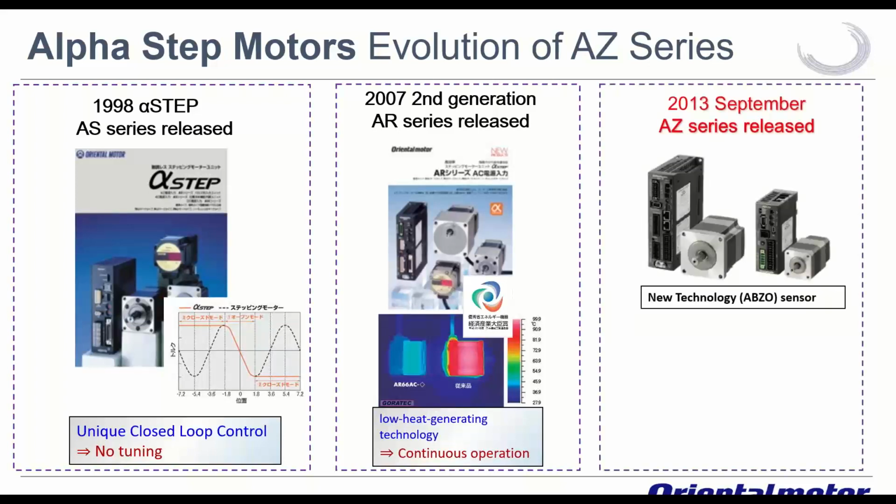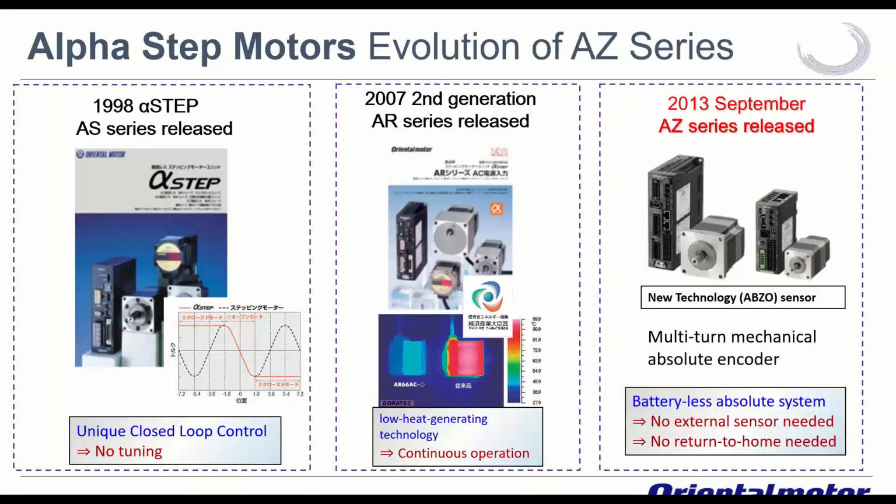And the last thing here, in 2013, we released our AZ series. AZ series, taking that same continuous duty operation and then making another adaptation. Here, instead of using the resolver feedback that was in the previous generations, we went with a multi-turn mechanical absolute encoder. And by doing that, we were able to eliminate the need for external sensors and external return to home operations, creating that absolute system without the need of batteries and without the need of those external sensors. So that third generation, third evolution of our AlphaStep series is now within that AZ series of product.